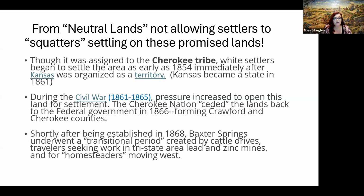These were all active battles that saw many of the Union soldiers coming out of Fort Scott engaged in the Oklahoma Territory. So, Baxter Springs was an active portion with people moving through here during the Civil War, but they didn't stay because of the conflict. They were moving back, but they kept an eye on this area because it was one of the few places in this area that had mountainous areas.